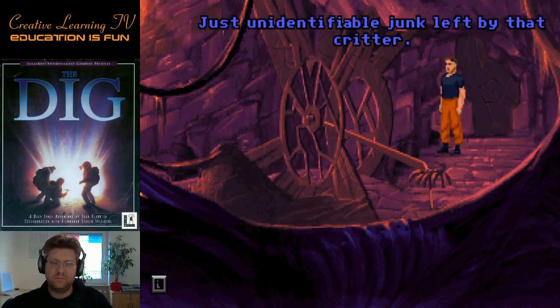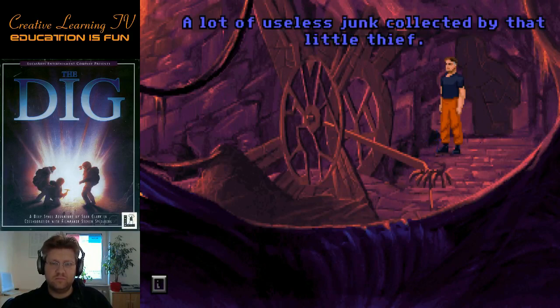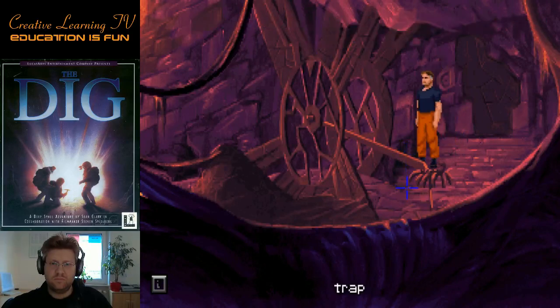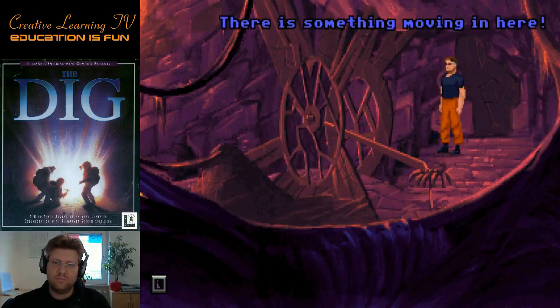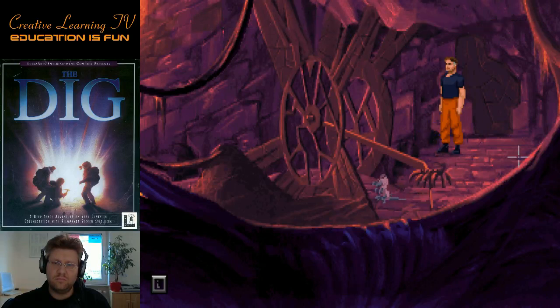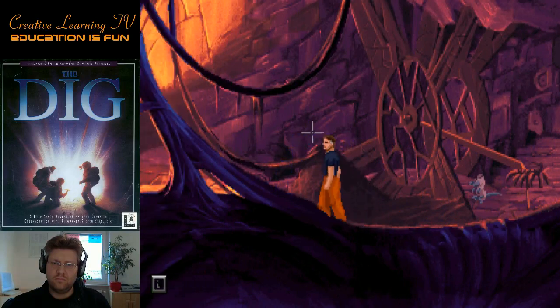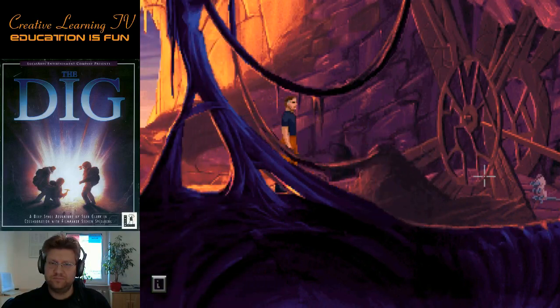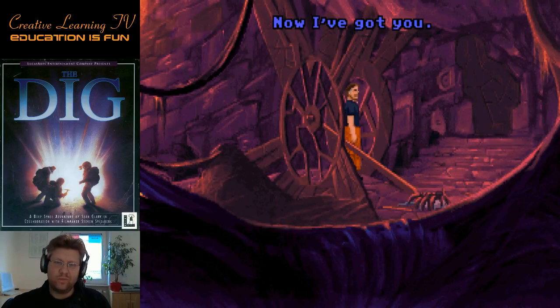Just unidentifiable junk left by that critter. A lot of useless junk collected by that little thief. There's something moving in here. Okay, coming from this angle. Here we go. Now, come on. Gotcha. Now I've got you.